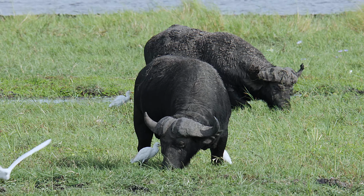A bachelor group of impalas. These rams lost the fight for a harem and live together in small male-only groups.